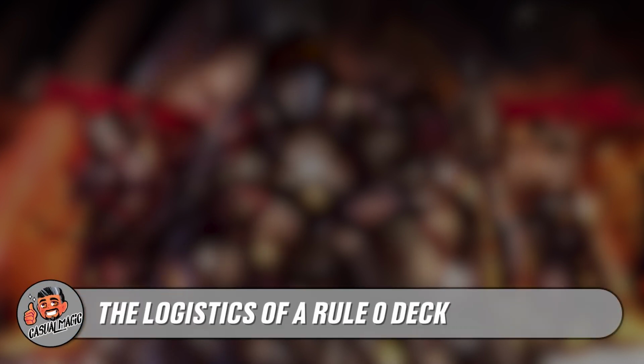So, logistically speaking, when you're playing a game like this, do you just treat it as if it was any commander, as in it goes back to the zone, you pay 2 more, you get it again? You got it. That's it. That's all you got to do.